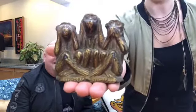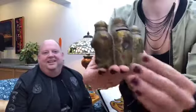So we are starting with this little bank. It is a still bank. It's made of cast iron. It is lot 526, and it is called the 3 Wise Monkeys. And I just love it because, I've said this 1,000 times, but I'll say it again, I love animals and monkeys, but they remind me of the monkey emojis on your cell phone. That's the turn of the century emoji there.